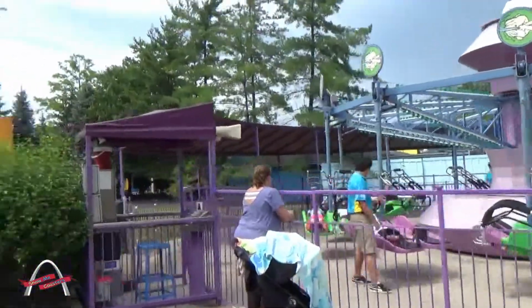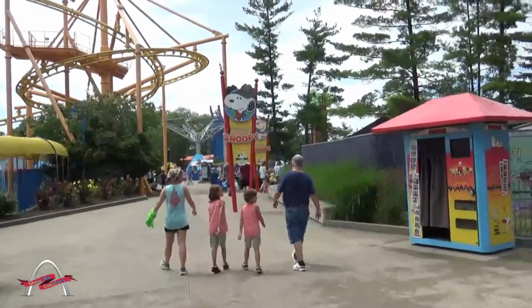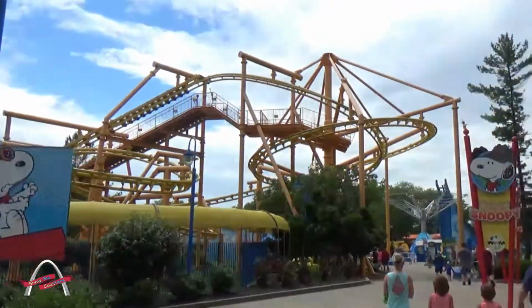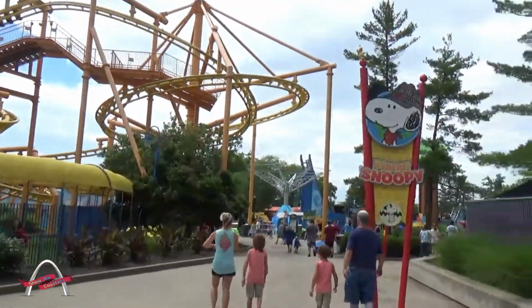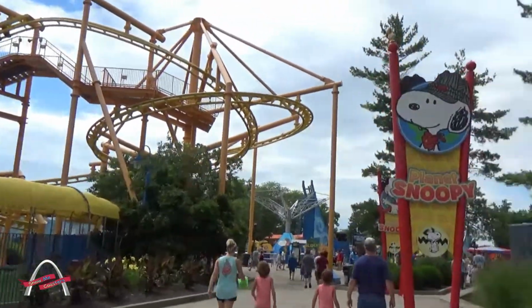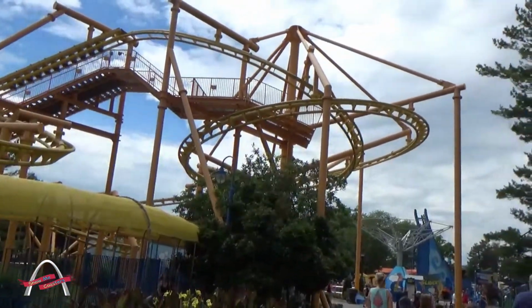Some of the flat rides at Planet Snoopy. This section contains 20 kids rides. To my left here is Snoopy's Flying Ace Aerial Chase. It was made in 2001. It's a Vekoma suspended family coaster.